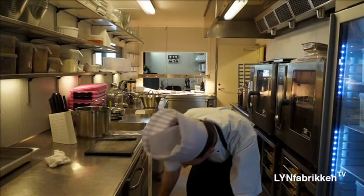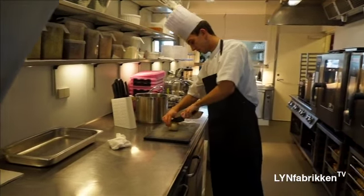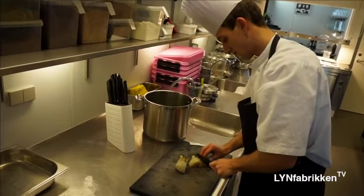The concept of this restaurant is that everybody comes at the same time, they're seated at the same time, they eat at the same time, they eat the same food and they leave at the same time.